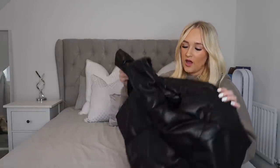Okay, next up, I picked up another gilet. I picked up 4 gilets this year. I haven't shown you everything I bought from Zara in this haul because I'm not gonna lie to you, my whole wardrobe is Zara, so we would just be here for hours. But yeah, I picked this black gilet up in a medium and this was $49.99. This is the leather version.